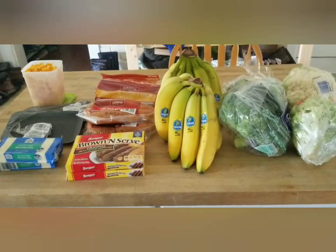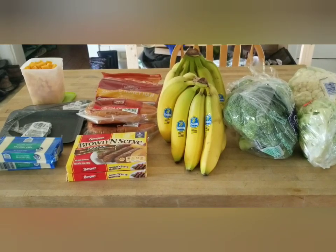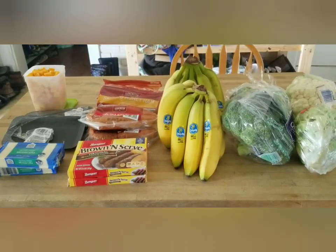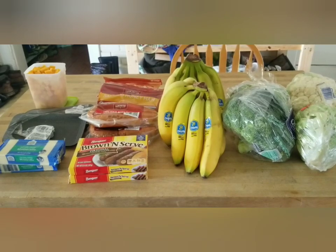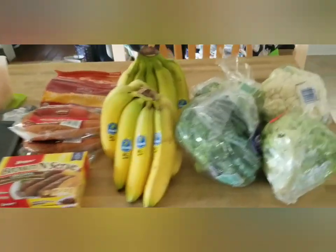So I just picked up the basics, and we went to the food pantry first because I didn't know what I was going to get. And if I had gone to the grocery store first, I probably would have bought more fruit, and we ended up getting that. So yeah. All right. So let's look at what I picked up.